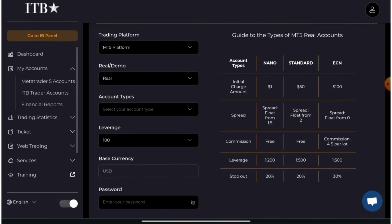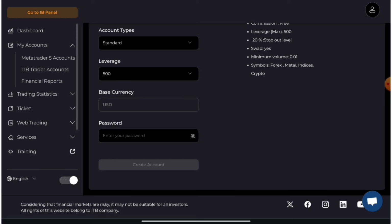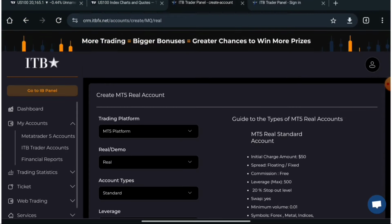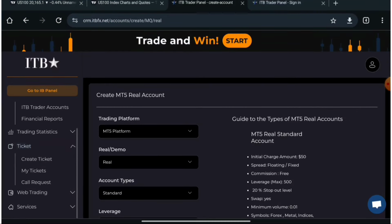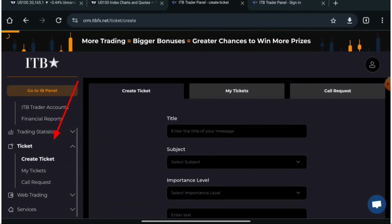So choose the leverage 1:100 and then write your password, click on create account. Once you create the account, you will get your account number. And after you open the MT5 account successfully, you have to copy your account number and then come to ticket, create a ticket.